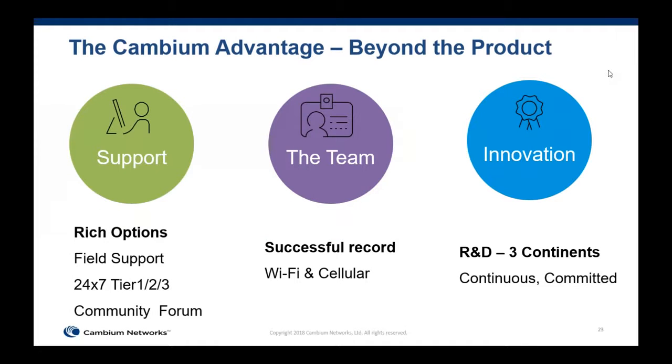Let me pause there for a second and just take a quick look to see if there are any questions along the way. Okay, I don't see any questions here, but if you have any questions, please do type on the webinar panel and we'd be happy to pause and take questions.